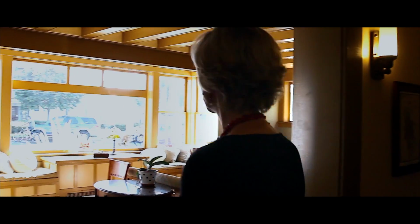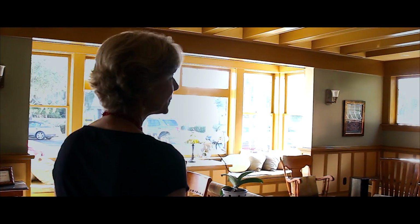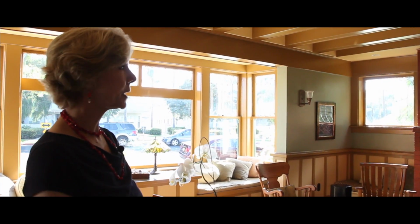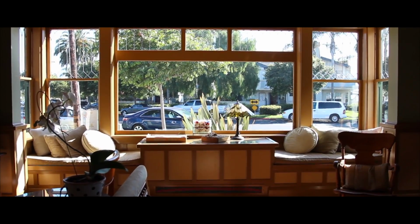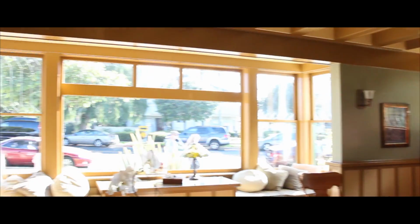This is called the 1906 Lodge because it was built in 1906 as a boarding house. This is the original parlor. This is the one room where you get the architectural features, where you have the beautiful ceiling, the original fireplace, the original leaded glass windows that fortunately were still in existence when we purchased the property.